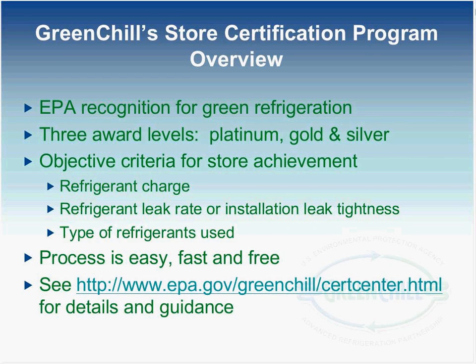The general overview of the program: its purpose is to give stores recognition for greener refrigeration systems. We have 3 levels: platinum, gold, and silver. When we started out, we only had 2. We had gold and silver, and then we had a couple of stores that had achieved gold that were actually so much better than the gold standards. It was a shame to just give them gold. So we had to actually create that 3rd category for platinum level achievement.